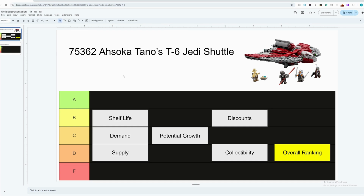It's definitely being bought. Its potential growth, I don't think is great, considering the market is currently valuing it at under $70. The likelihood of people valuing it even more to make a decent profit, I think is going to be really challenging. So you could convince me that this could be a D in potential growth.